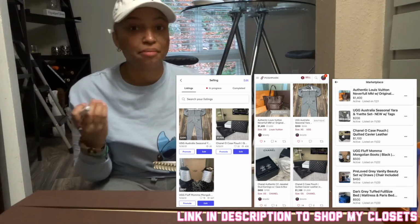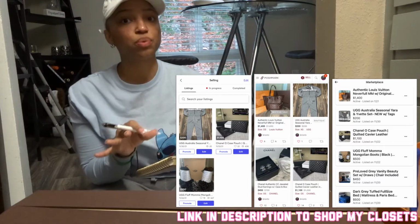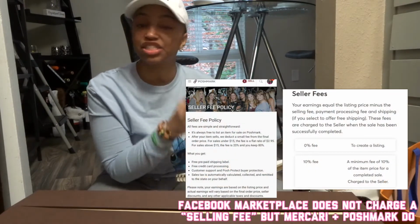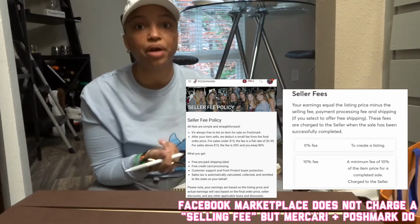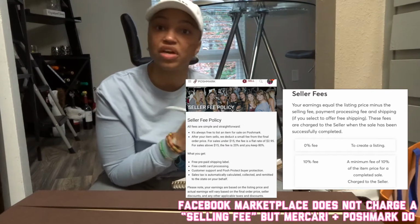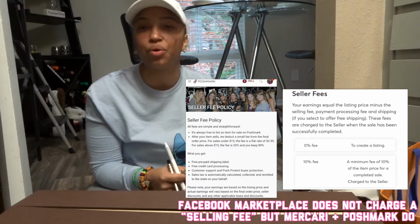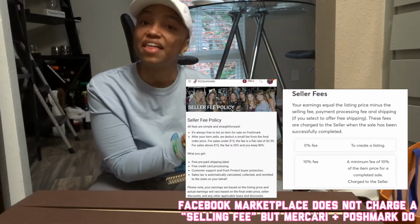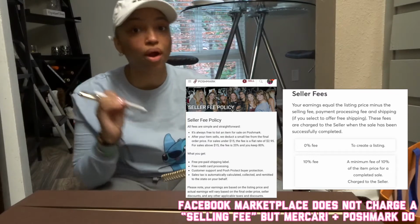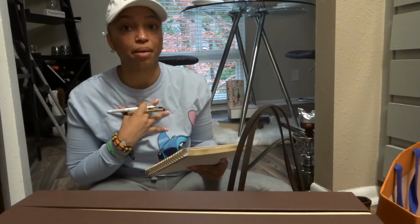9 times out of 10, I'm not willing to negotiate the price that I put on each website, except for Facebook Marketplace. If I'm selling this handbag for $1,400 on Facebook Marketplace, and we're going to meet up in person, you're paying me $1,400. Facebook Marketplace does not ask for any cut, compensation, or percentage of your price point. That is not the same for Mercari or Poshmark, which is why on those two websites I choose not to negotiate my price.